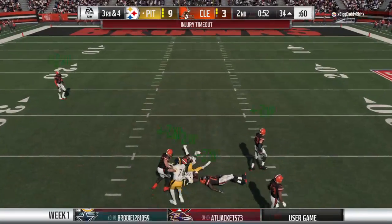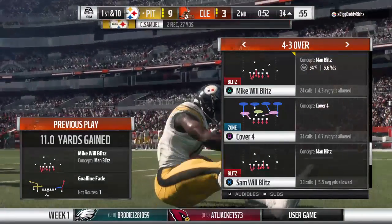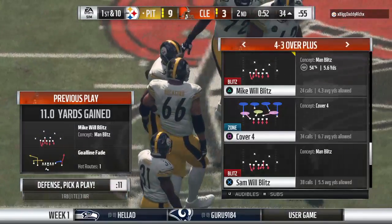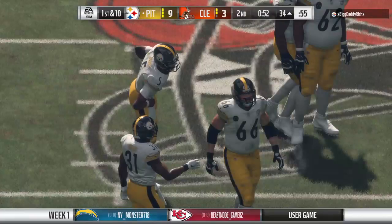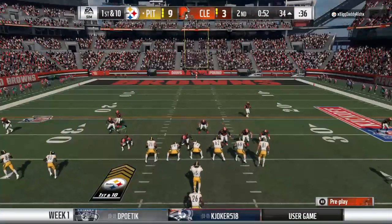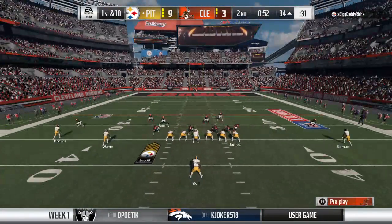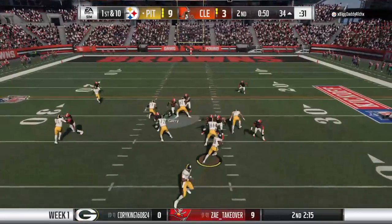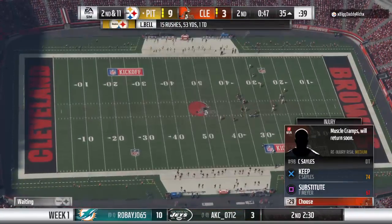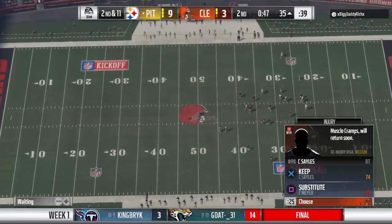Over the middle, complete to Samuel, and he gets it to the 34. Good enough for the first. They'll run it with Bell, and that play is blown up, losing yardage back at the 35. That's going to go as a loss of a yard, and it'll be second down.